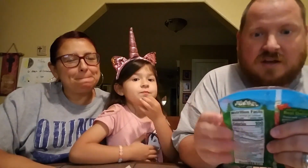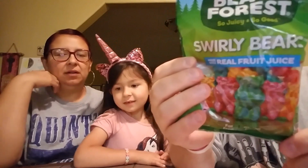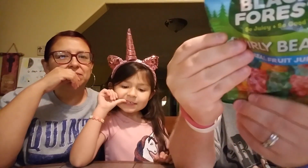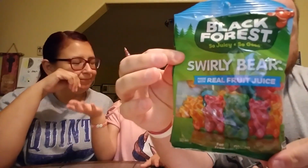Okay, so this is Daddy's favorite. Mine too. This is Black Forest Swirly Bears. They're gummy bears, and they have a little gummy swirl kind of look to them. It says it comes in three flavors: cherry swirl, tropic splash, and orange twist. So tropical, orange, and cherry. That sounds really good.